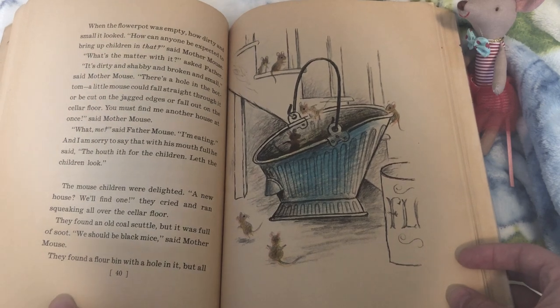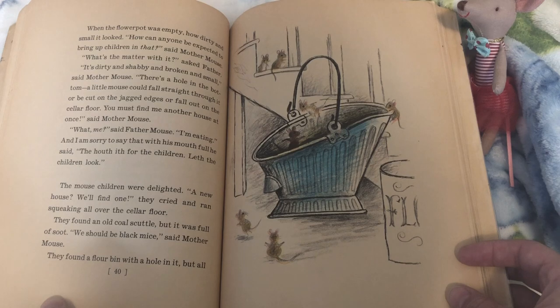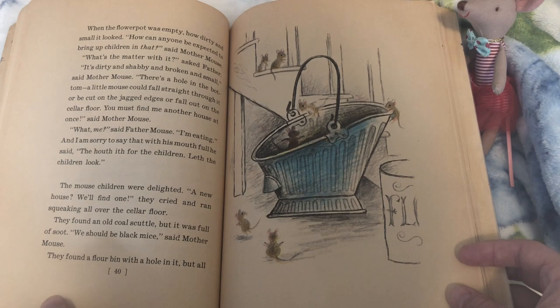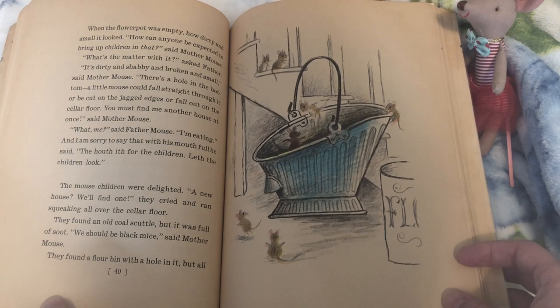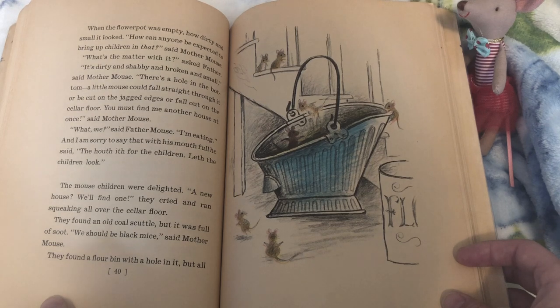When the flower pot was empty, how dirty and small it looked. "How can anyone expect me to bring up children in that?" said Mother Mouse. "What's the matter with it?" asked Father. "It's dirty and shabby and broken and small," said Mother Mouse. "There's a hole in the bottom. A little mouse could fall straight through it, or be cut on the jagged edges, or fall out on the cellar floor. You must find me another house at once," said Mother Mouse.